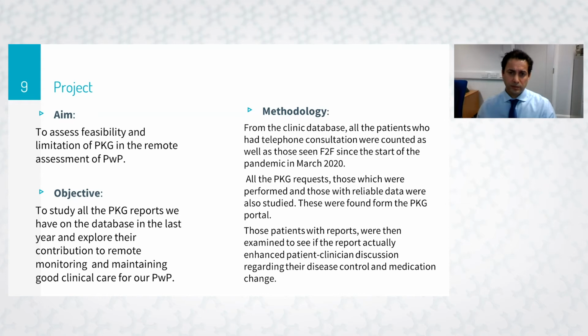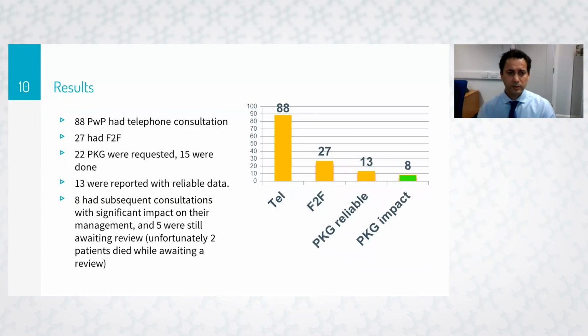We looked at the clinic database to see how many patients we contacted, and then how many we saw face-to-face, whether these PKG reports were used in these consultations, and whether they had any benefit, whether they enhanced the patient-clinician discussion regarding their disease control and medication change. The result was that 88 patients had telephone consultations, and 27 had face-to-face.